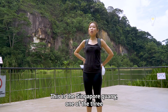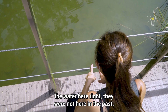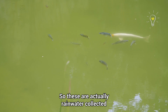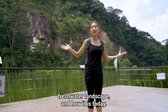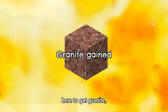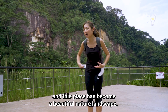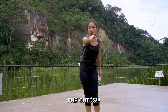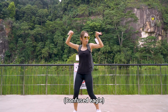This is the Singapore Quarry, one of the three quarries that can be found around this area. Believe it or not, the water here was not here in the past. It is actually rainwater collected throughout the years that formed this beautiful freshwater landscape as it is today. In the past, people used to blast the quarries here to get granite. We haven't been mining granite for a while, and this place has become a beautiful nature landscape for all of us to enjoy and for OOTDs.